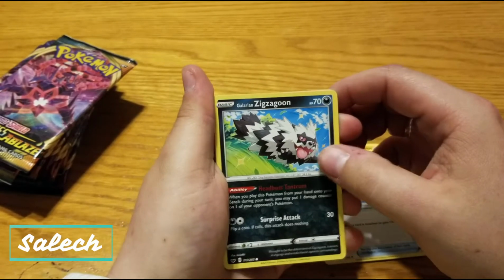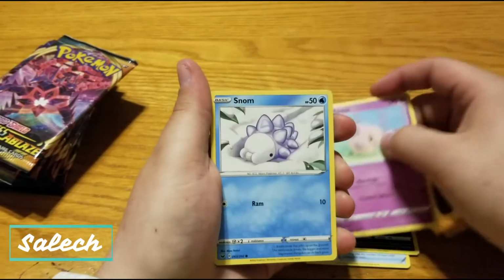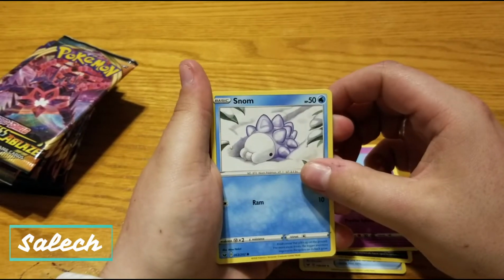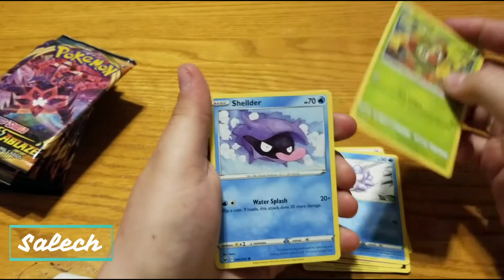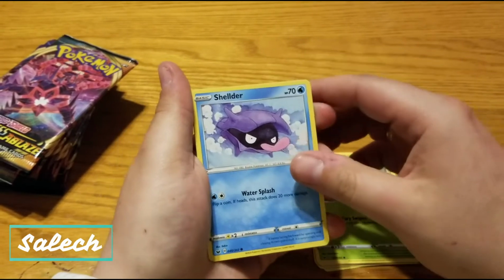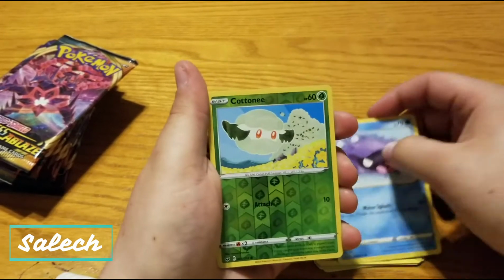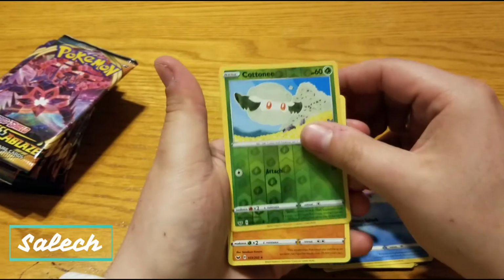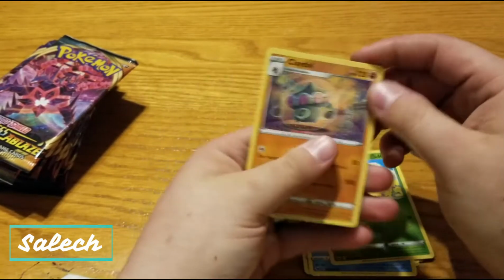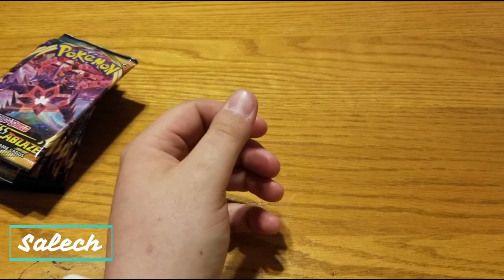Zigzagoon. Oh, it's a Galarian. Dude, his evo is so cool. Mm-hmm. Snom. Ice Crom Snom. Grookey. Oh, I love Shellder. Fun fact, before Milotic, Cloyster used to be my favorite Pokemon. There you go. Cottonee. Reverse holo. Okay. Oh, and a Claydol. That's actually a good one. You never see those. That's an evo for Baltoy. I've not seen that forever.